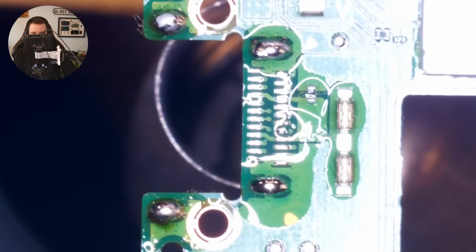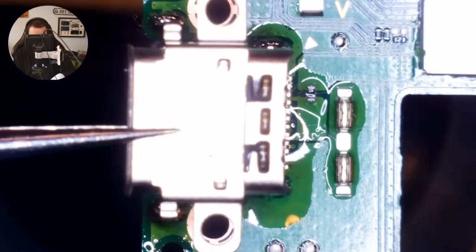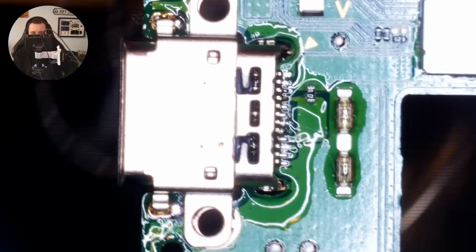You can see it just starting to go. And the top one. Yeah, nice. And now I'm going to place the port on. This is freehand, so it's a little bit shaky, but that's fine. We'll get it into place. There we go. That's now on the board.